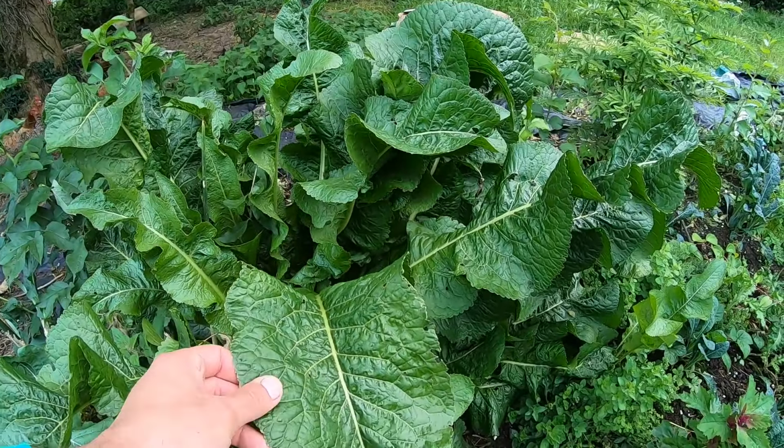This is lamb's ear. We've just got the last few plants available now, and I believe it's a medicinal plant, but also it looks really nice in the garden. It's a type of sage, I believe, and the leaves are really soft, so it's ideal for any garden, like a sensory garden, especially for kids. So you can see how hairy they are. So that's lamb's ear. Look at these willow arches.